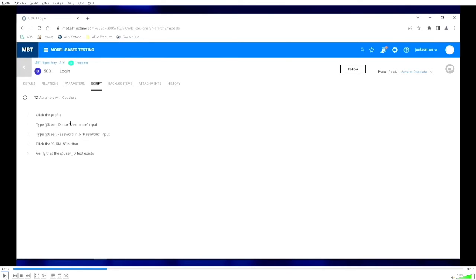And what you see here on the screen, it's text. Click the profile. Type user ID into username input. Type user password into password. Click the sign in button. This is my automated test. There is nothing behind it. There is no script behind it. There is no object repository, whatever behind it. That is my automated test. I can execute this on my application, and it will do the things that I'm writing there in normal language. That's what the AI is about.